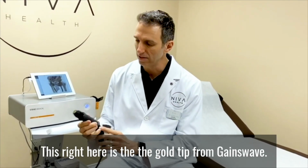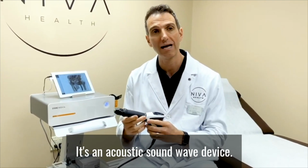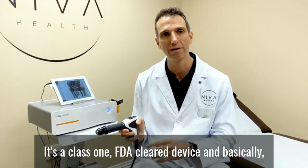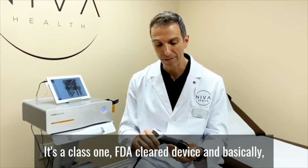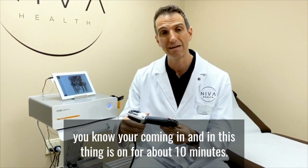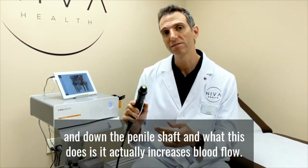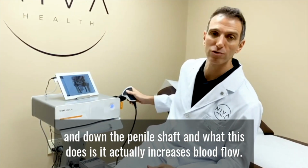This right here is the gold tip from GainsWave. It's an acoustic sound wave device. It's a Class 1 FDA cleared device. And basically, you're coming in and this thing is on for about 10 minutes. And what we do is we go up and down the penile shaft. And what this does is it actually increases blood flow.